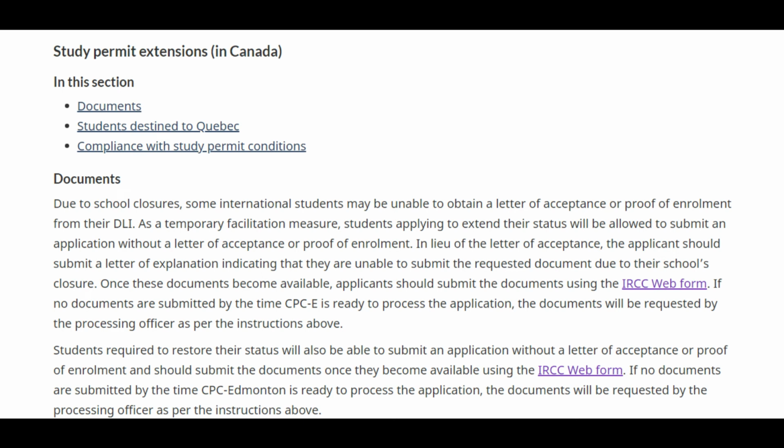Updates about study permit extensions in Canada. Due to some closures, some international students may be unable to obtain a letter of acceptance or proof of enrollment from their institutions. As a temporary facilitation measure, students applying to extend their status will be allowed to submit an application without a letter of acceptance or proof of enrollment. In lieu of the letter of acceptance, the applicant should submit a letter of explanation indicating that they are unable to submit the requested documents due to their school's closure.